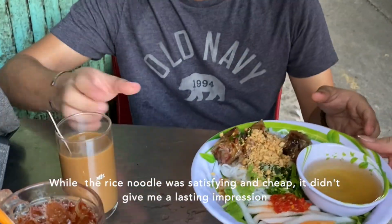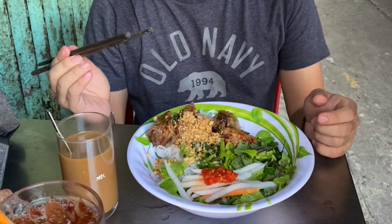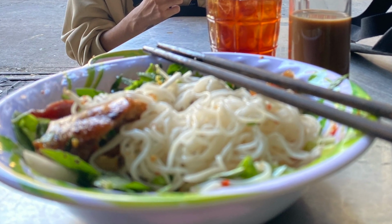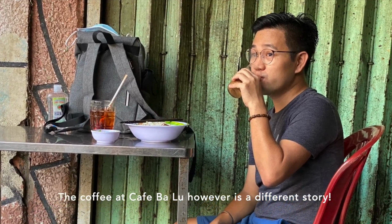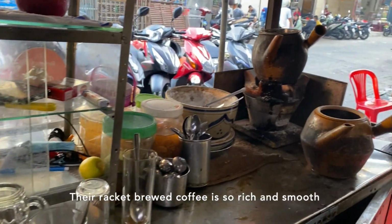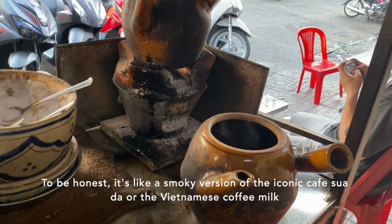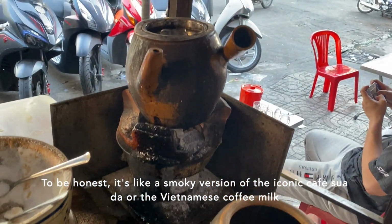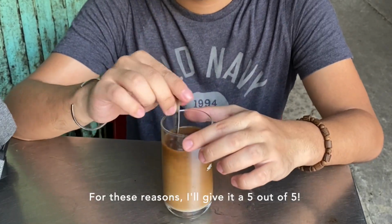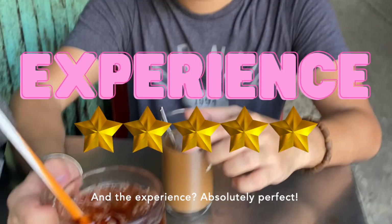While the rice noodles were satisfying and cheap, it didn't give me a lasting impression. And for that, I'll give it a 3 out of 5. The coffee at Cafe Balu, however, is a different story. The racket brewed coffee is so rich and smooth. To be honest, it's like a smoky version of the iconic Cà phê sữa, or the Vietnamese coffee milk. For these reasons, I'll give it a 5 out of 5. And the experience? Absolutely perfect.